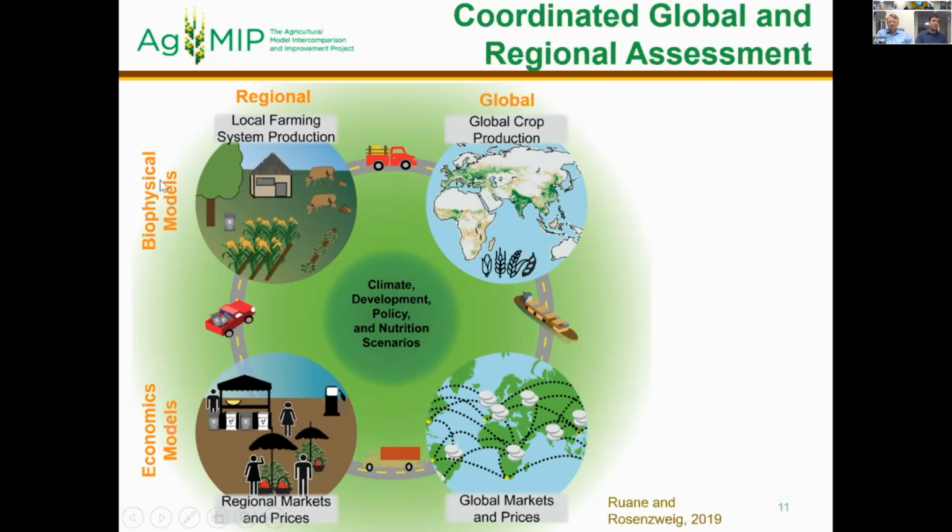And that requires biophysical models and economic models, and it requires regional and global scales. And once we do this, and we're developing models in each of these quadrants, we can ask really interesting questions about climate, development, policy, nutrition, diets, and things like that. So this is the other thing we're trying to do. As we're developing protocols, we want to place them in the broader context, not only so they have a bigger impact, but so that we can build larger questions.